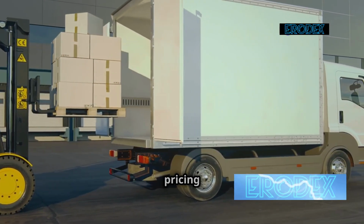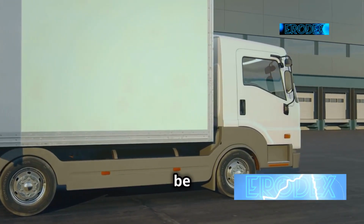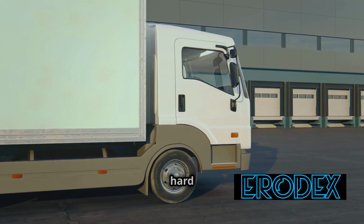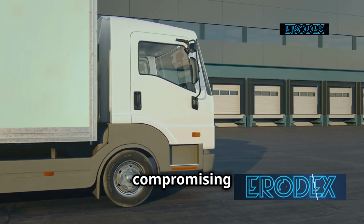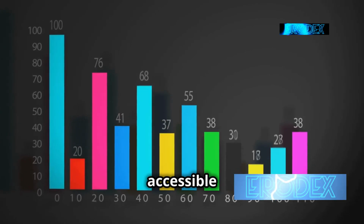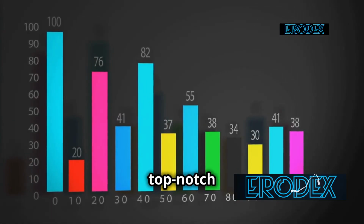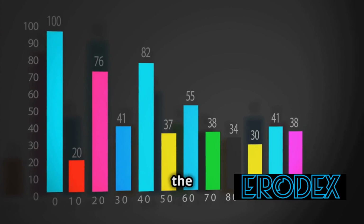Erodex offers competitive pricing on all of their products. They believe that high-quality consumables should be accessible to everyone, and they work hard to provide value without compromising on quality. With Erodex, you get the best of both worlds. Top-notch products at prices that won't break the bank.